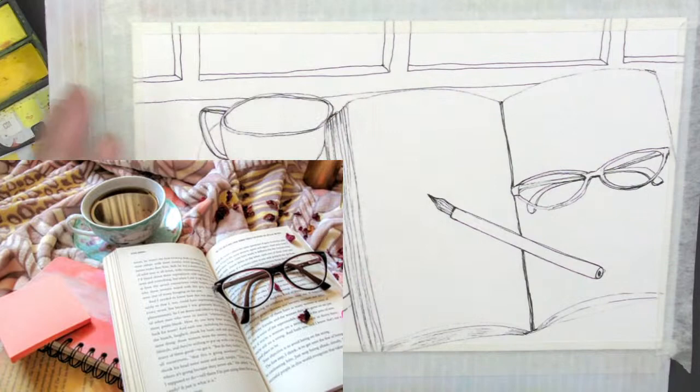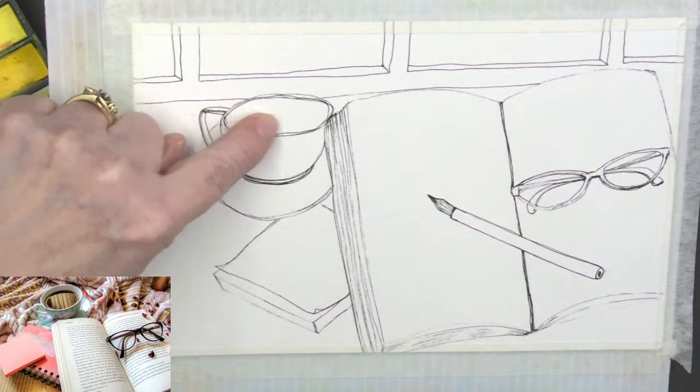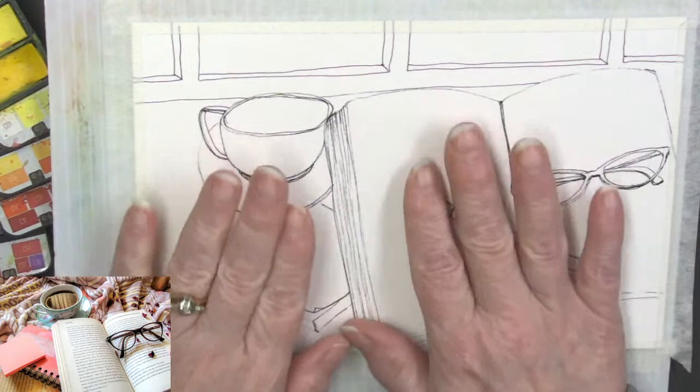But I want you to see, you can take this to the coffee shop instead of sitting on your bed, right? So we're sitting at a counter with a window giving us the light. In the reference picture, there is light coming through this way. You can see the reflection of curtains in the coffee cup there. So we're going to be playing with that.